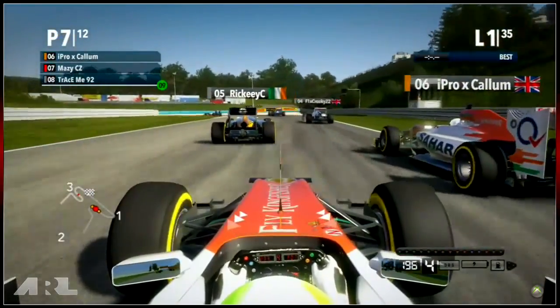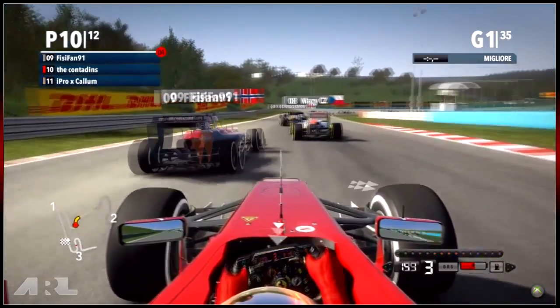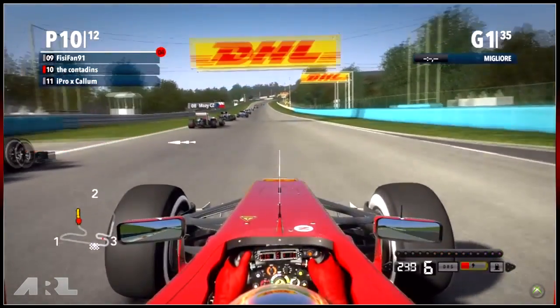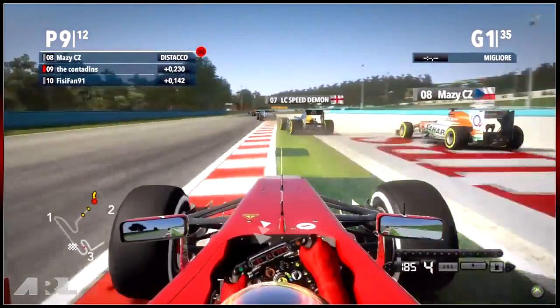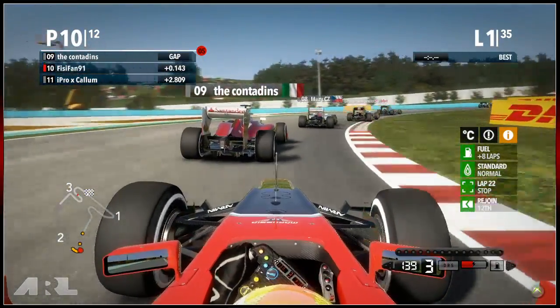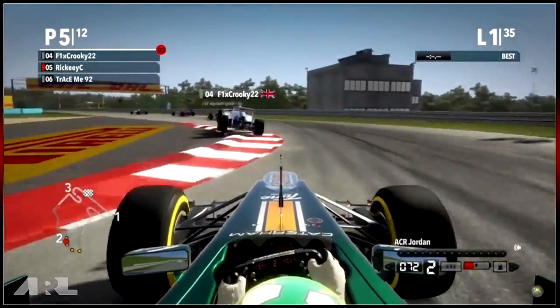This is on board now with Mazy up the inside of turn 2. Oh, they touched! He and Prix Callum have touched. That's the worst possible start for Force India. Both cars coming together at only the 2nd corner. That's an absolute disaster. We've got the Contadins into Rich Mix 2 past the FizzyFan up towards turn 4. Mazy and Speedy would have both gone wide. This means Contadins could take advantage, and this is now FizzyFan, the car which Contadins has just passed, as they filter up towards 6 and 7, an incredibly tight chicane, as we go on board Ricky C.